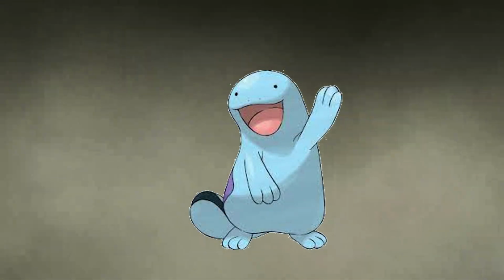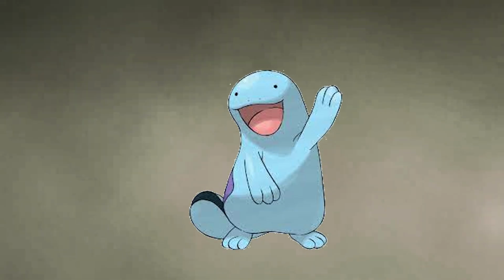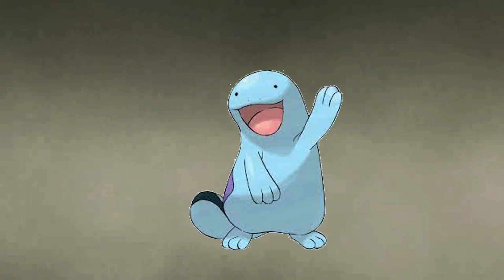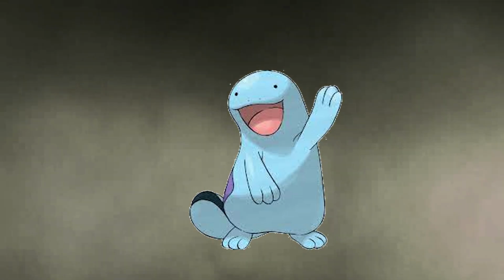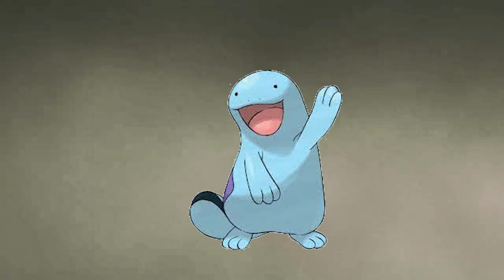Quagsire. Pokemon Gold, Leaf Green, Heart Gold, and Pokemon Y. This carefree Pokemon has an easygoing nature. While swimming, it always bumps into boat hulls.